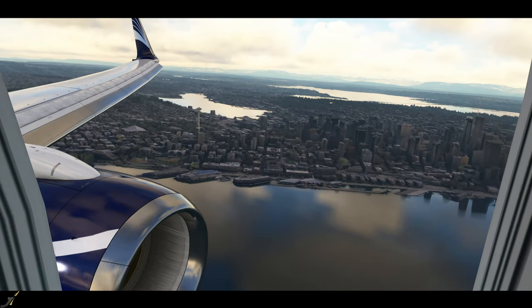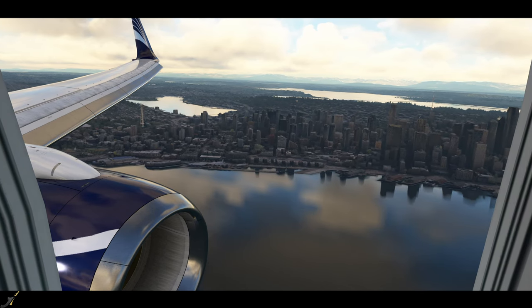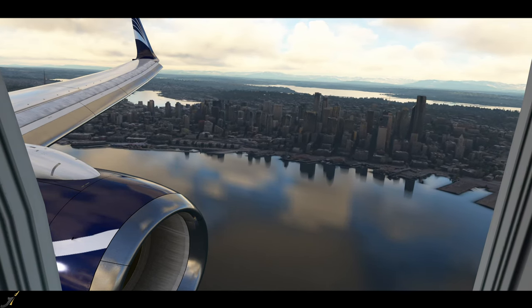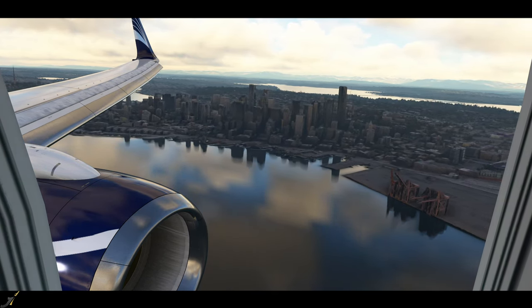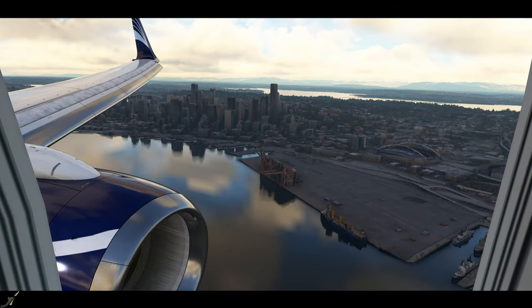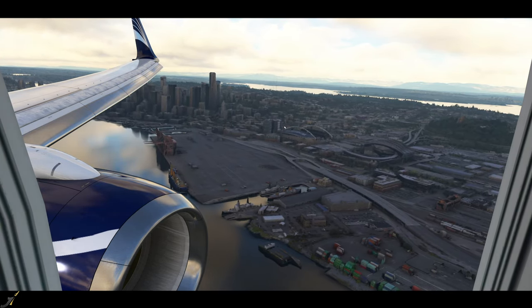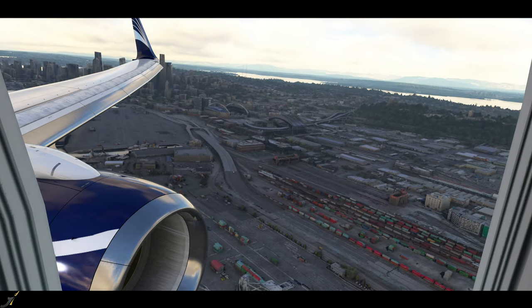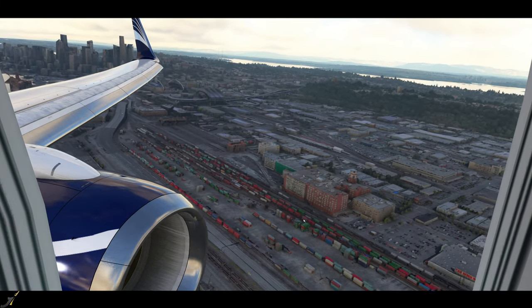Yeah, it did seem like the auto throttle was up and down. I know they just did an update on auto throttle, so I'm just working through the bugs. Yeah, such an awesome approach. There's the cargo freight boats. Was that CenturyLink Field or Stadium? Seattle Seahawks. Nice. Look at all those cargo bins.